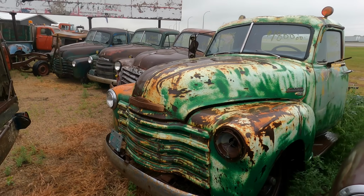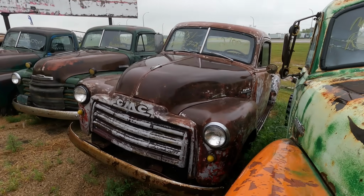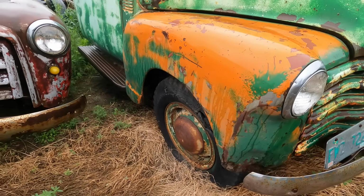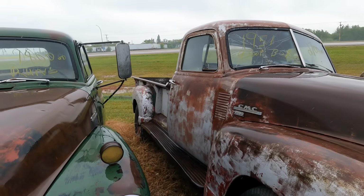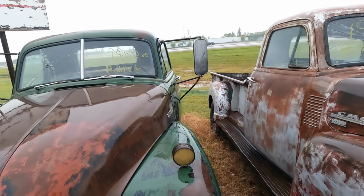Motor runs. 1,800 bucks. Yeah, whenever the engine runs, it seems to be like a 3/4 ton or a 1 ton. Yeah, really bugger. 51 9-foot box, $2,700. Yeah, that's a lot of box. Look at the size of that running board. Holy smokes! Fireman.